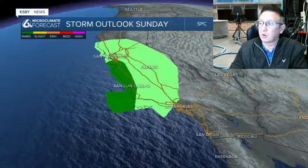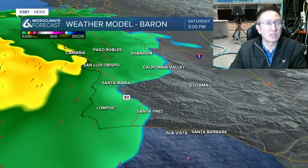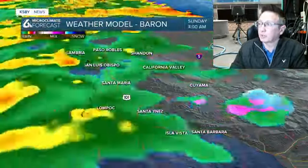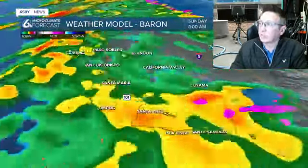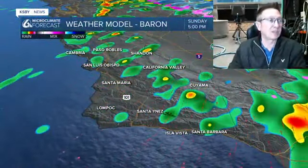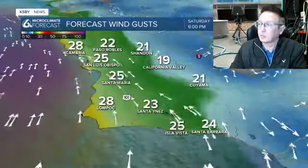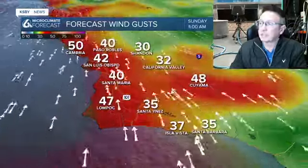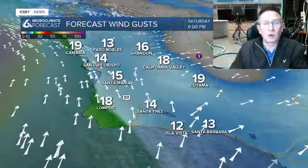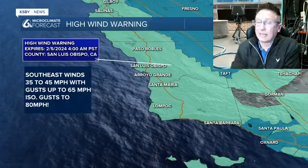We could see thunderstorms both Sunday and Monday. The heavier rains don't really start until we get into Sunday morning, but we will see lighter showers starting earlier. And then as we get into Sunday morning, all the way into mid to late afternoon, it's the heaviest rainfall potential with those high rain rates we talked about. And again, the winds are going to be no joke. We're talking about winds gusting 40 to 60 miles per hour on Sunday morning. There's a high wind warning for that. So don't be surprised. Power outages, those sorts of things are all things that can happen.